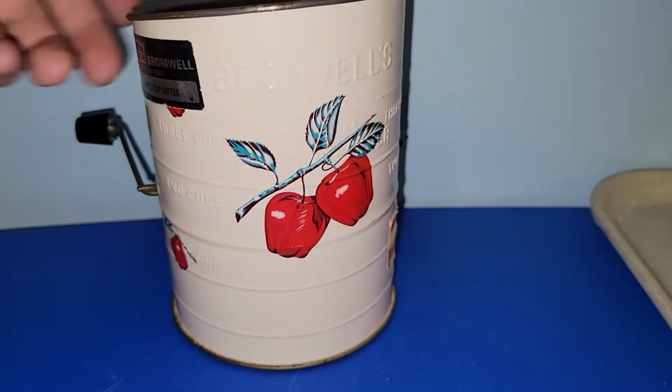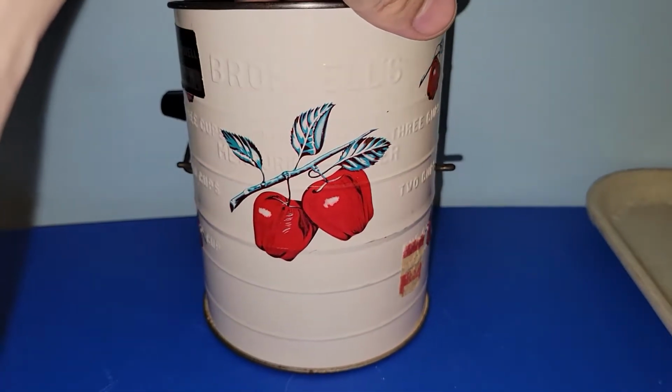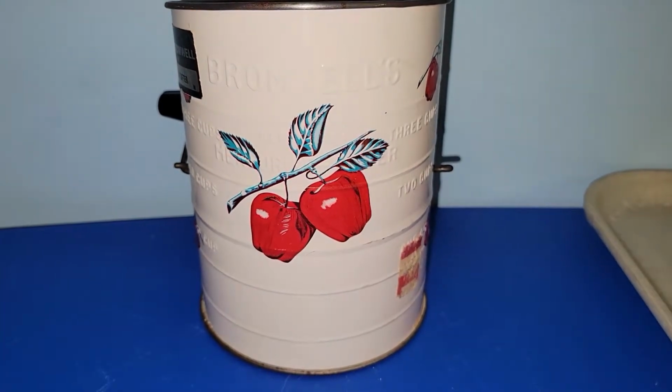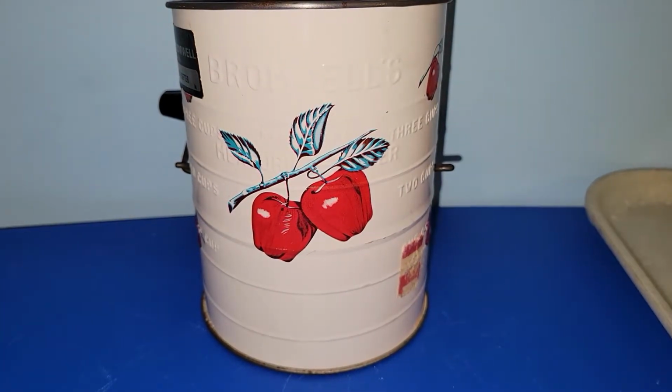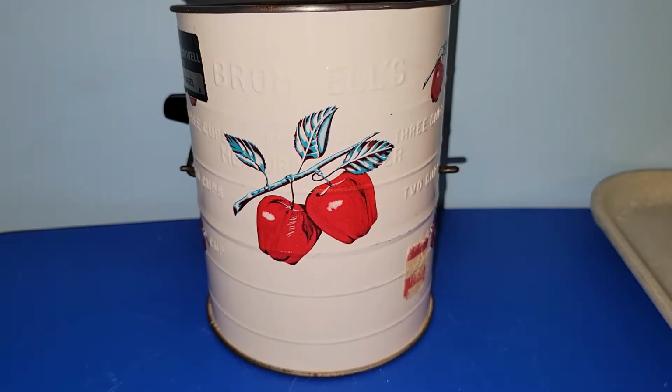And I'm not sure if I'll be keeping this. More than likely, I will, because I love the apples on it. Now, if there were cherries, I would more than likely be sending them to Comfy Cozy Living because she loves her cherries. And I think her kitchen is 40s themed, if I'm not mistaken.